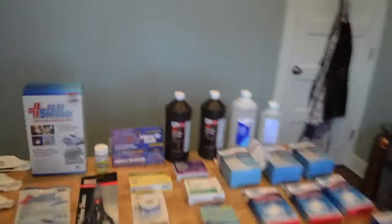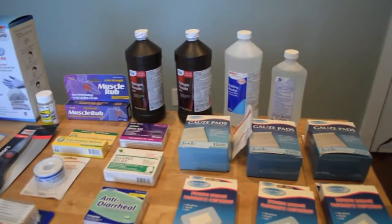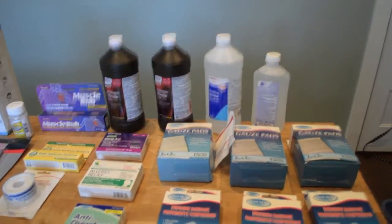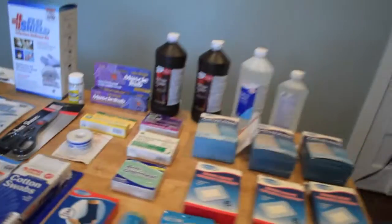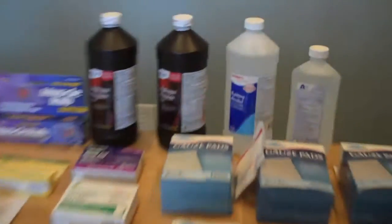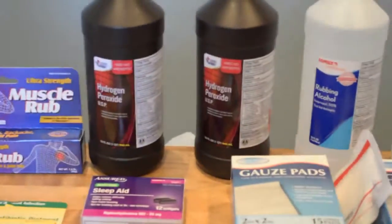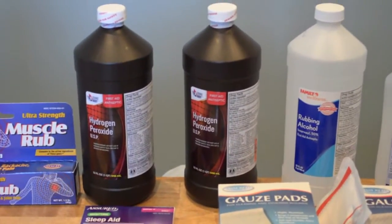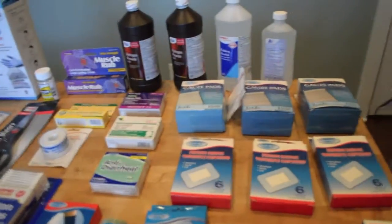Moving right into it, I went to 3 different stores yesterday: the Dollar Tree, Big Lots, and Family Dollar. Each store has its benefits. For instance, Big Lots, believe it or not, has the best deal on hydrogen peroxide at 90 cents for a quart, so it's about $3.60 a gallon. About the same price as gas, but gas won't prevent infection.